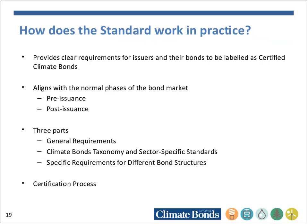One is the general requirements for a climate bond, and specific requirements for different bond structures. Those parts are in what we call the parent standard, and that's common regardless of what you're investing in or how you're using your proceeds.